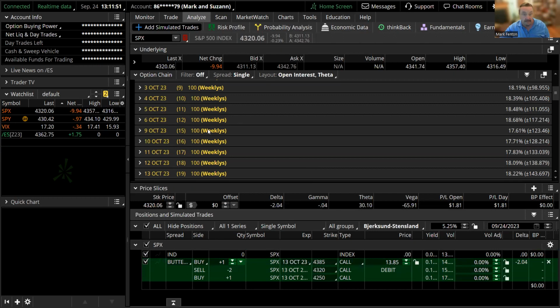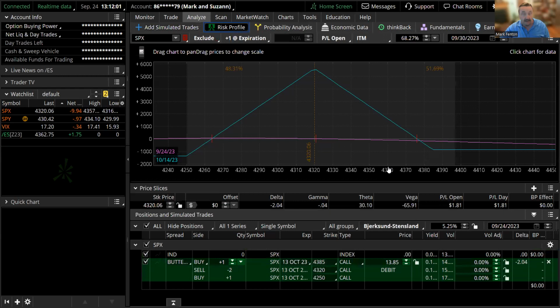And what I did here is I went out to October 13th, which is 19 days out. And with that, I set up this fly. Now, there's a couple different ways you can do that. This is one way, and this is to put this trade on tomorrow. Like I said, if the VIX is under 20, I'm pretty comfortable doing this trade tomorrow. If you want to do something like this, you understand it, and it fits your risk tolerance, then what I did here is went at the money. Now that could be somewhere else by the time you put this on tomorrow, so wherever that is.